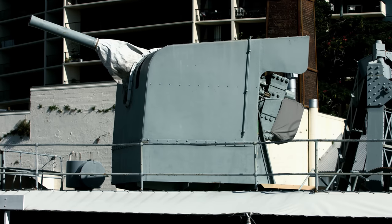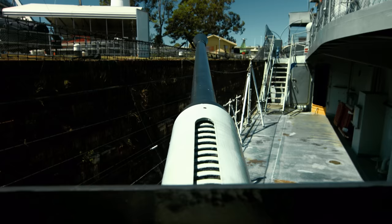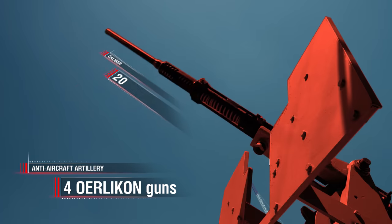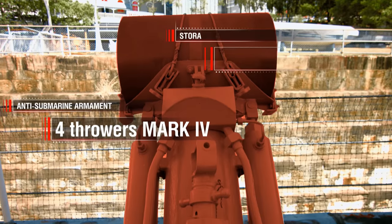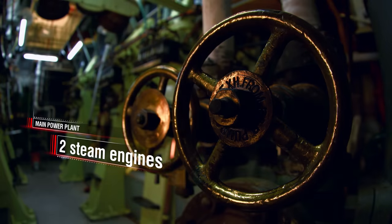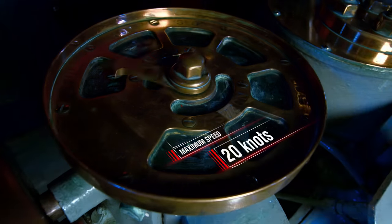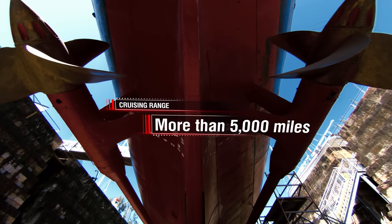Armament. Primary armament, two dual-purpose 102mm Mark 16 guns, anti-aircraft artillery, three Bofors guns, caliber 40mm, four Oerlikon guns, caliber 20mm, anti-submarine armament, four depth charge rails and 150 depth charges in storage. The main power plant consisted of two triple expansion steam engines that produced 5,500 horsepower. Maximum speed, 20 knots. Cruising range, more than 5,000 miles at 12 knots.